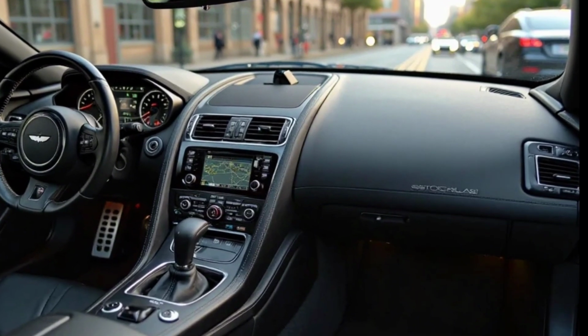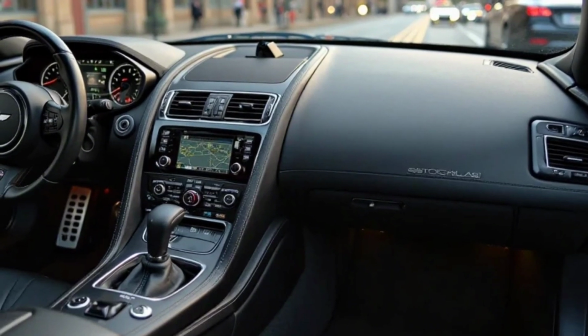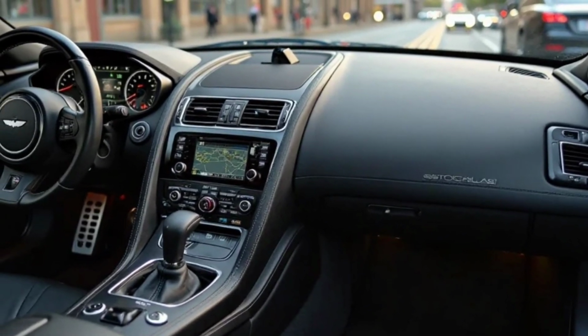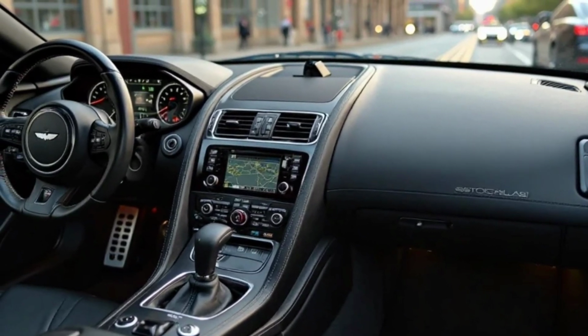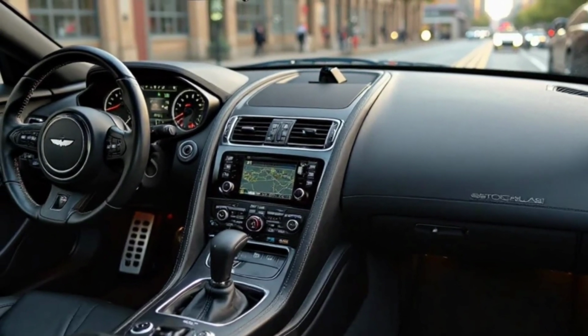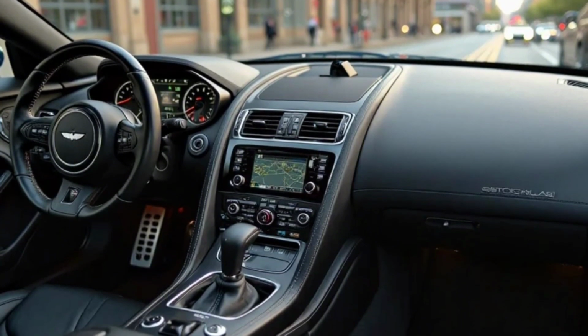It's about the feeling you get when you slide behind the wheel, press the start button, and hear the engine roar to life. It's about those quiet moments on an open road, where the car seems to disappear and you feel completely connected to the drive. The DB11 isn't trying to be the fastest car in the world or the most high-tech.